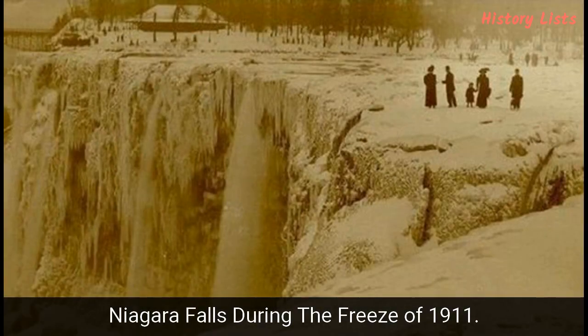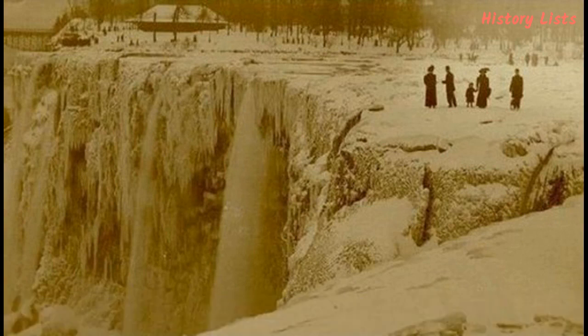Number 1. Niagara Falls during the freeze of 1911. Does Niagara Falls ever really freeze over like this? Yes, during an extended winter cold snap, a hardened crust of ice can accumulate over parts of the falls, American Falls in particular, creating an amazing, naturally formed ice sculpture.